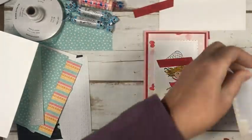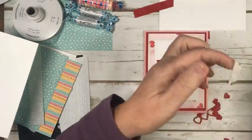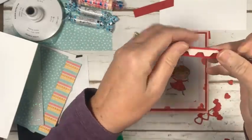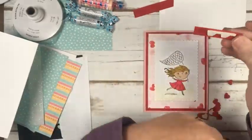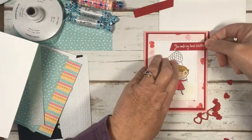You can see on the back where I had to stamp it twice because I got it crooked the first time. And usually I stamp it on a piece of paper to check, but because it was the Versamark ink, I didn't do that. All right, so this is gonna go right here.